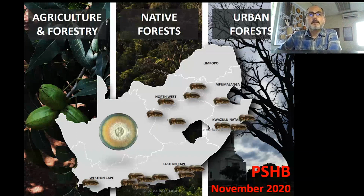58 different families, I think, is the number at this point. It's families, not species. So a very diverse host range, which means that the impact is also across the board. So we see it in urban areas, where it's most dramatic at this point. We see it in native forests. Unfortunately, it's moving into our native forests in KwaZulu-Natal and also in the Southern Cape, Tsitsikamma, around George and Knysna.